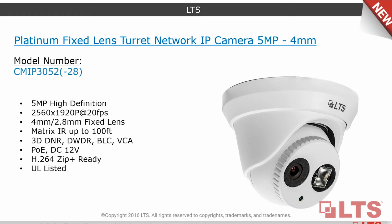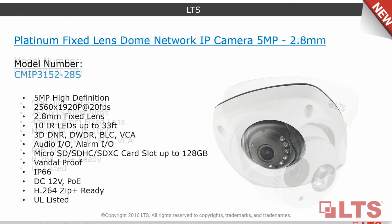And just like our typical 4 megapixel, this camera also has everything included, which is the same IR distance. It also has 3D DNR, DWDR, BLC, also VCA, and most importantly, it also comes with Zip Plus feature.